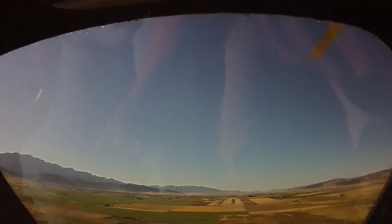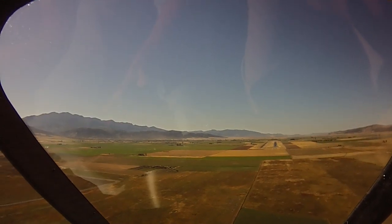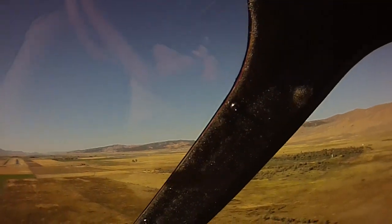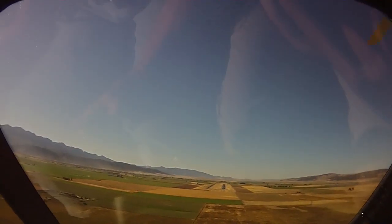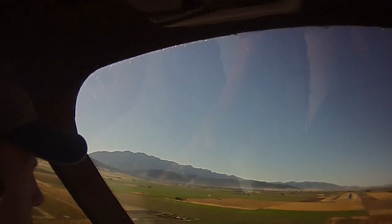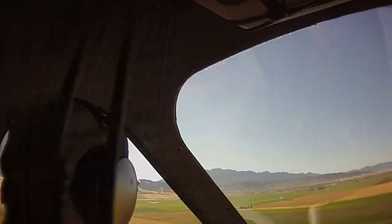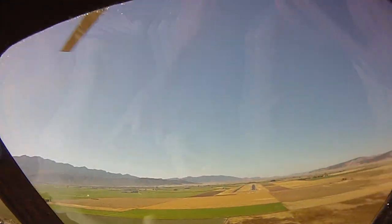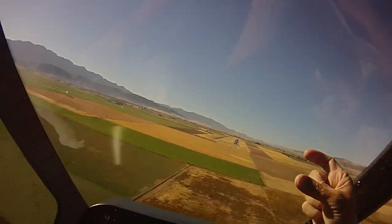What would you estimate our distance right now from the touchdown point? About 2.5 miles, 3 miles. Yeah. Probably closer to 2 miles. It's a little tricky sometimes when I'm at the lower altitudes, it's harder for me to tell. It looks further away than it would if I were at higher altitude, just because I can tell how long the runway is, and this way I can't. It gets shrunk.